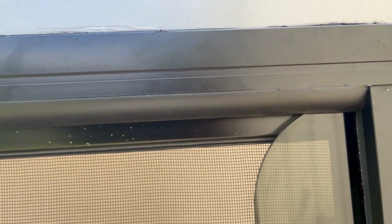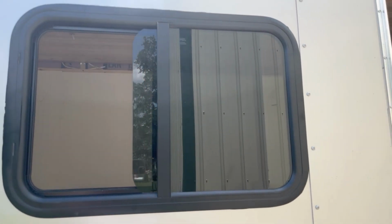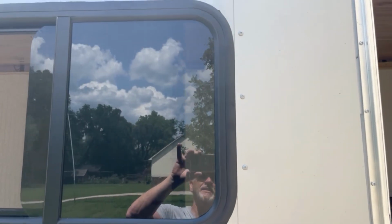Lesson number two: if you're using Polycore, you'll see right above the window where I was cleaning up the butyl with a putty knife, and I just pushed a little too hard, and you can see the color came off of the Polycore there. It is a very thin coating of aluminum and paint, I guess, on top of this poly. I guess it's some form of plastic. So the rest of the butyl that's sticking out, I'm leaving it be. I think I can roll it off with my finger or use a plastic putty knife.